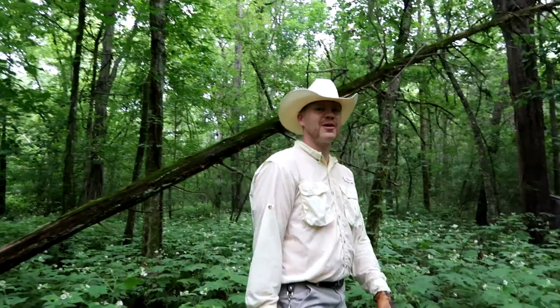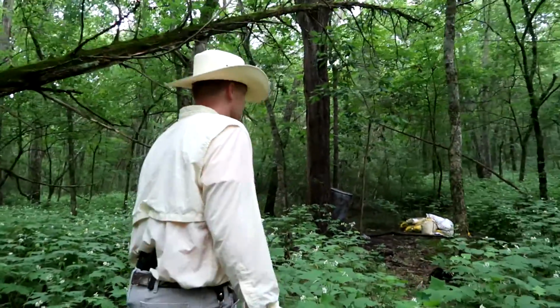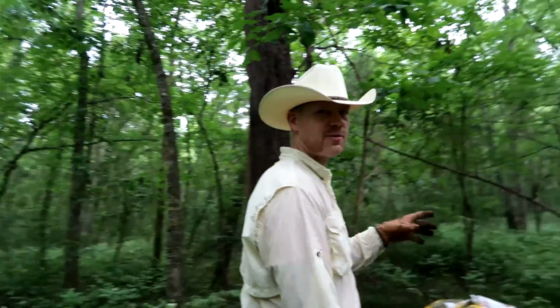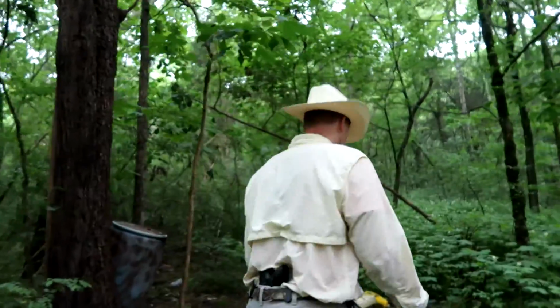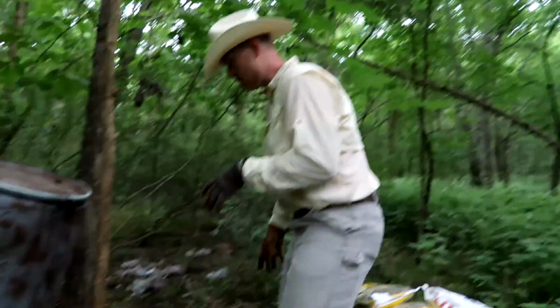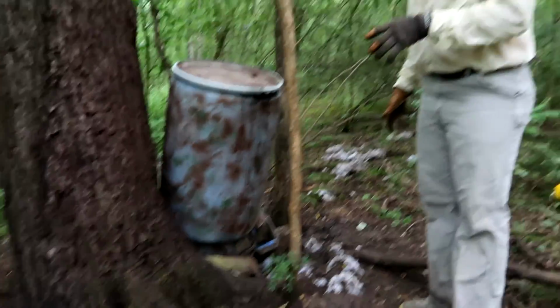Alright guys, we're out here in an undisclosed location in Tennessee, but today we're going to show you two different types of deer feeders that we've built, and there's something interesting. We came out here to check out what the deer have done to this feeder here. This is a 55-gallon drum. It had over 300 pounds of corn in it.